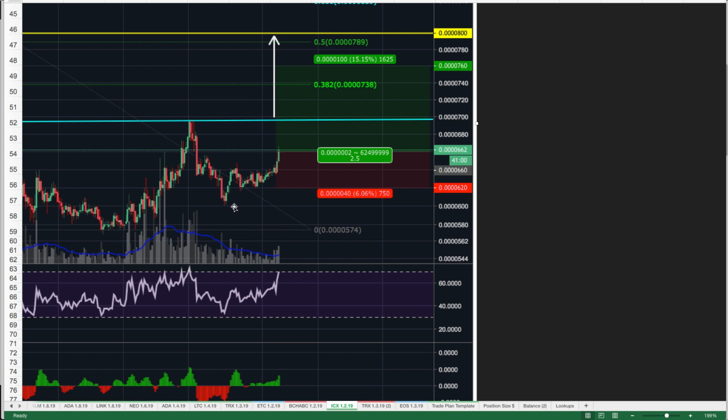Ideally I should have put my stop loss at the low of that right shoulder low, which was around 600, but I kept it tight because even entering here and putting a stop at the low of this part of the consolidation at 620, that was already a 6% stop loss. And with my first target here around 760, it was about a 2.5 R multiple.